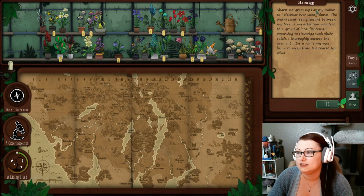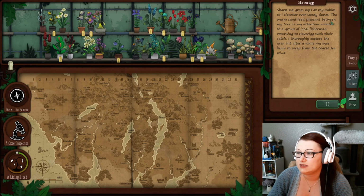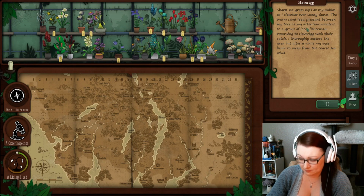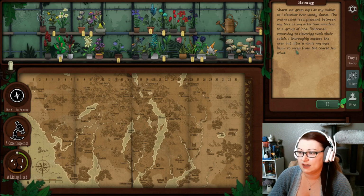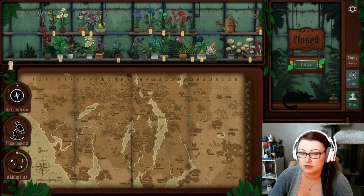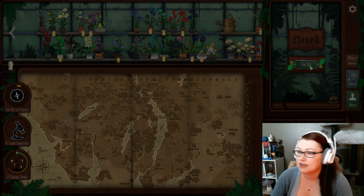The sharp seagrass nips at my ankles as I clamber over sandy dunes. The warm sand feels pleasant between my toes as my attention wanders to a group of local fishermen. Oh, excuse me. Returning to Haverig with their catch. I thoroughly explore the area, but after a while my eyes begin to weep from the coarse sea wind.